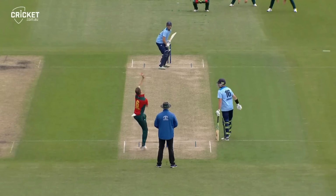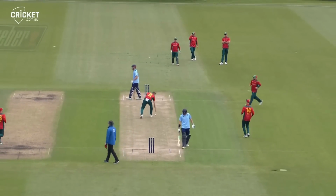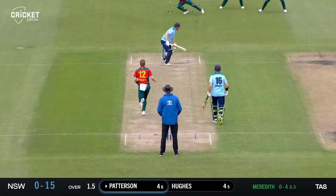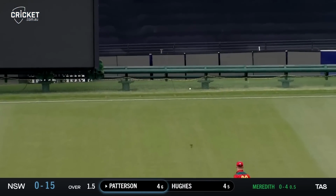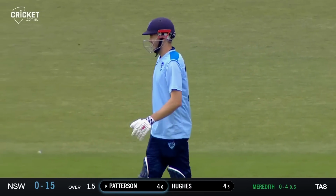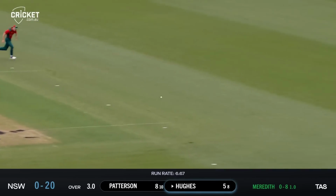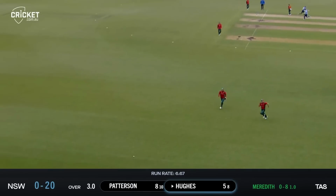Of the game, 2 slips in to Kurtis Patterson, and the tall Kurtis Patterson off an inside edge for 4. Well, that beat everything. That got the inside edge, and that's a nice shot off the back foot through cover. That's an excellent looking shot.